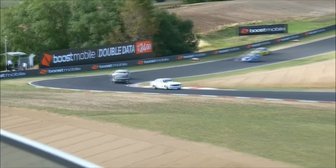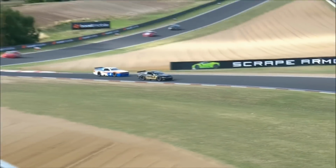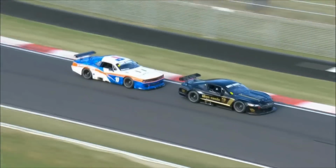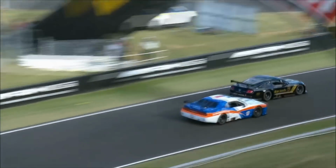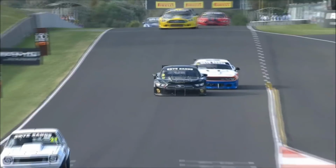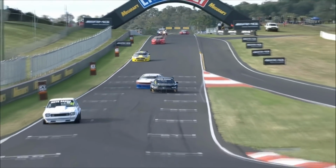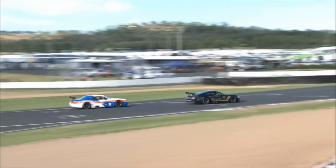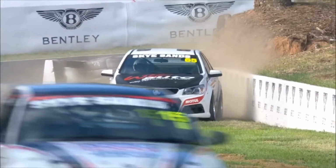And here comes Gar Robinson ranging up under brakes on the back of Rusty French in the battle for TA2 honours. Very close there. That's a Ford Mustang and a Dodge Challenger fighting it out for TA2 honours. And already looking, Rusty's covered his ground though. Not going to let him pass that easy. And it's a testament to the American too to come here and be so quick right out of the box basically.